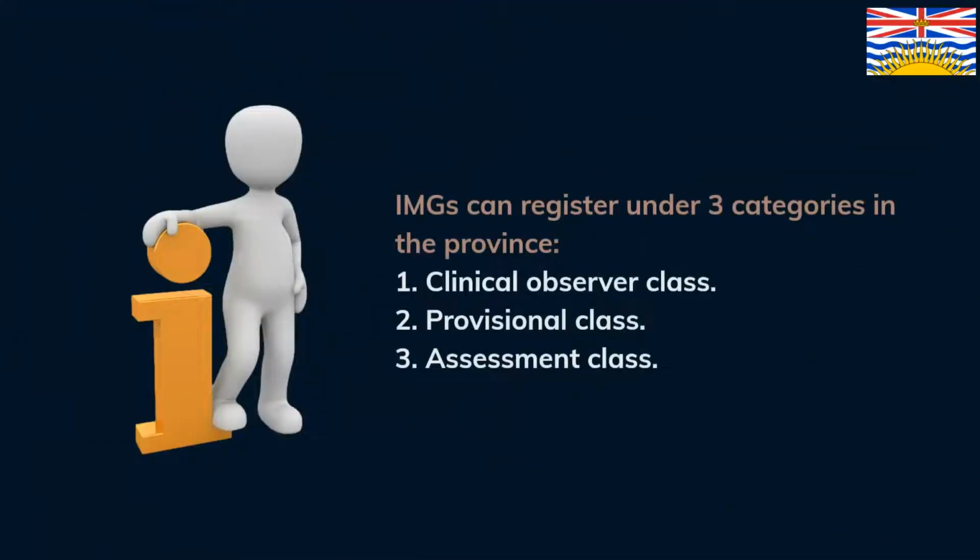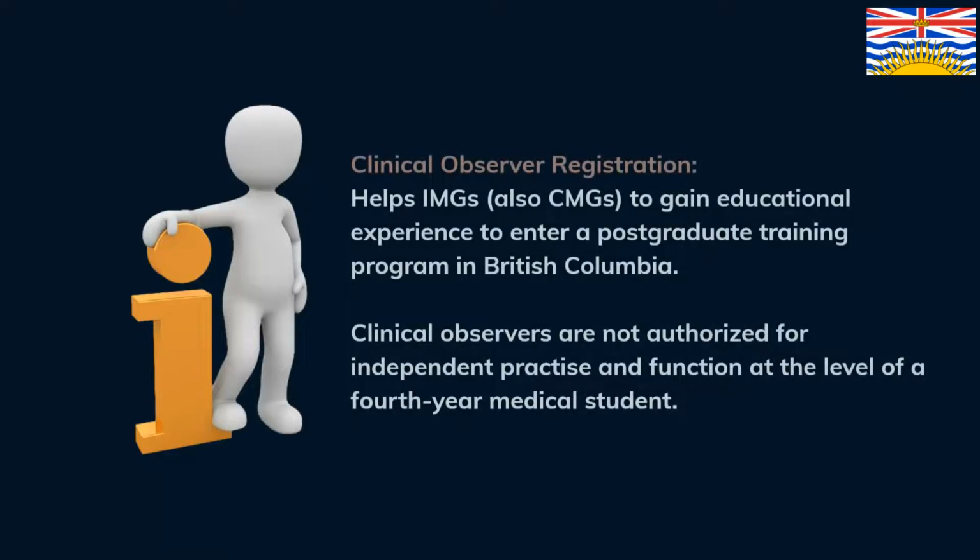IMGs can register under 3 categories in the province: 1. Clinical Observer Class. 2. Provisional Class. 3. Assessment Class. Clinical Observer registration helps IMGs, also CMGs, to gain educational experience to enter a postgraduate training program in British Columbia. Clinical observers are not authorized for independent practice and function at the level of a fourth-year medical student.